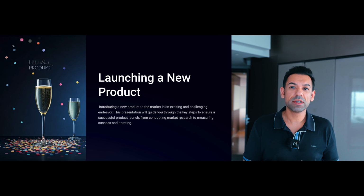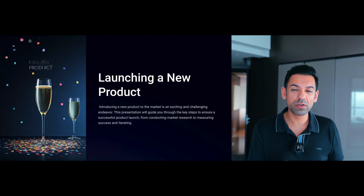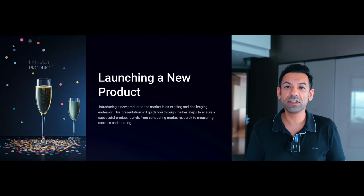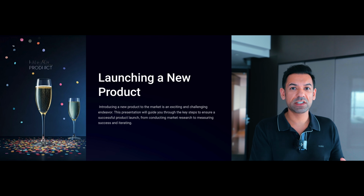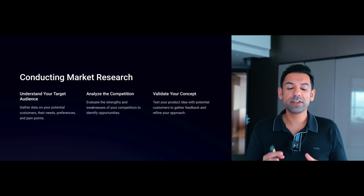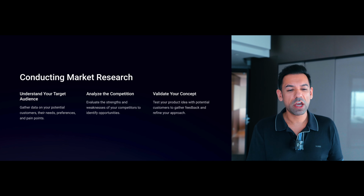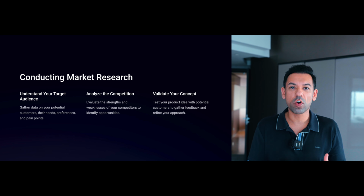As it says here, launching a new product is a very exciting and a very challenging time, but knowing the exact steps that you need to take can be extremely important, but also knowing and executing them can give you the chance of being very successful or failing the launch. The first thing that you got to do is conduct market research. That also means understanding your target audience, but on top of that, analyzing your competition, but also validating your concepts.